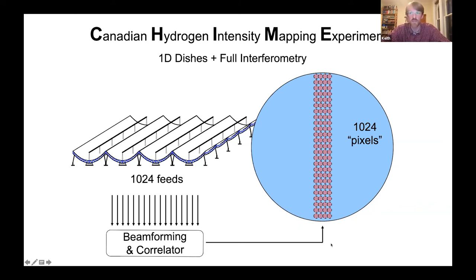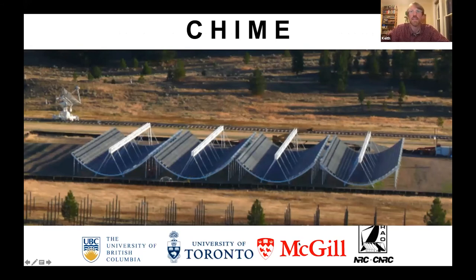So it does all of this computing, all in graphics processing units, all in GPUs, and sees the whole sky, or sees this band on the sky all the time. So this was a collaboration of UBC, Toronto, McGill and the Dominion Radio Astrophysical Observatory. Sorry, that popped under my image. This is what CHIME looks like. It is now built. It's been on the sky operating for a couple of years now. These are enormous. These are aligned north-south. They're 100 meters long and 20 meters wide.